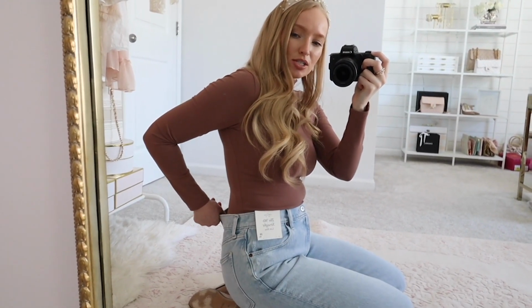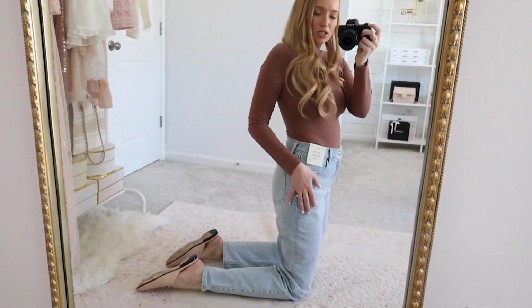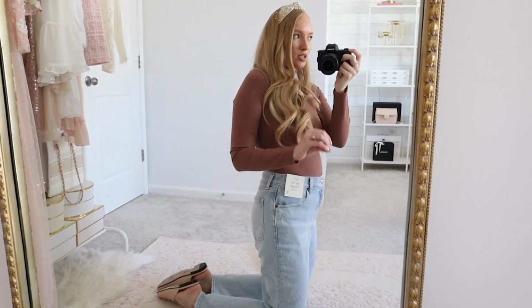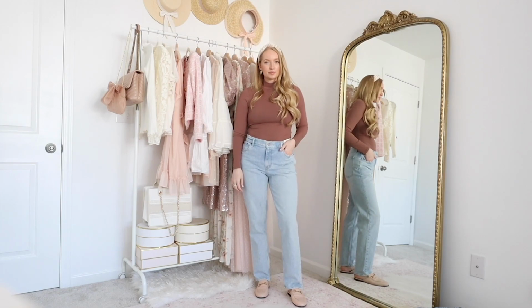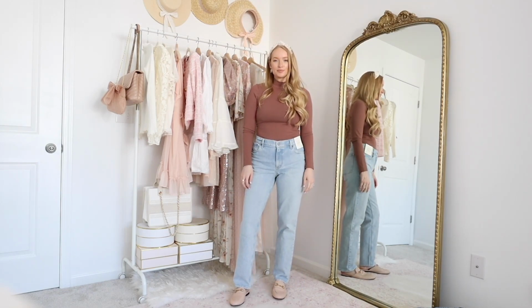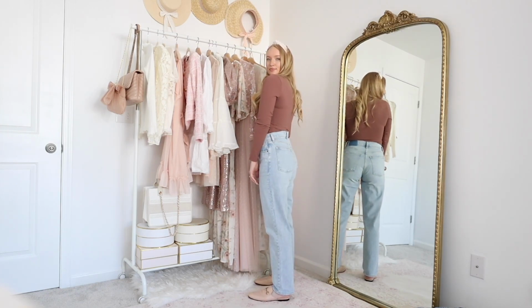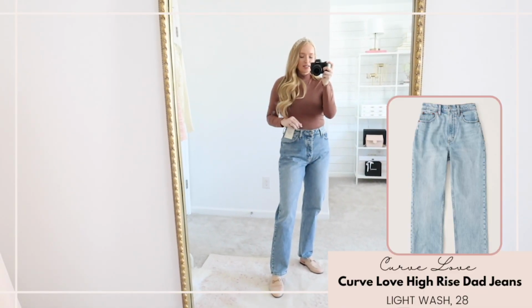I almost wonder if I should have sized down in these. These are the Curve Love, which fits my hip measurements, but maybe I should have done a size down in the Curve Love. These definitely have the more on-trend baggier fit throughout the leg. They're not too baggy in the top, like with the thigh, but they're definitely a straight jean with some bagginess below the knee.